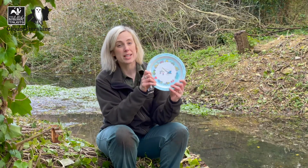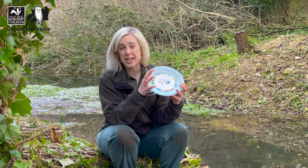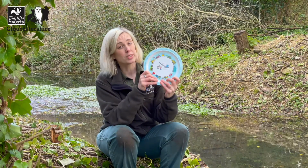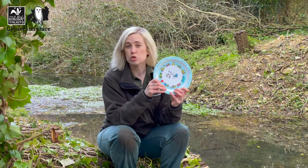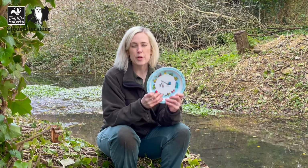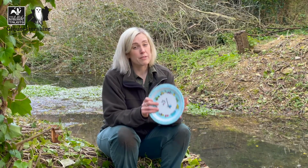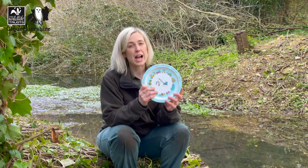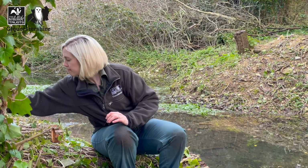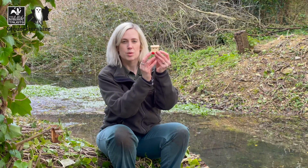And in many ways, plastic is a really great material. It can be bendable, flexible, it's cheap to make, and it can last a long, long time. It's great for something like a children's plate, because if it drops on the floor, it doesn't smash. But although it's really great in lots of ways, it's sometimes not great for wildlife. We'll talk about that a little bit later. What do we have here?